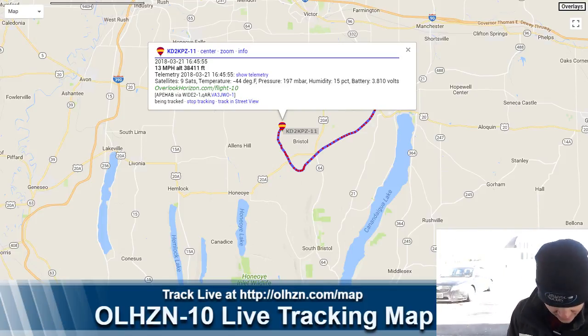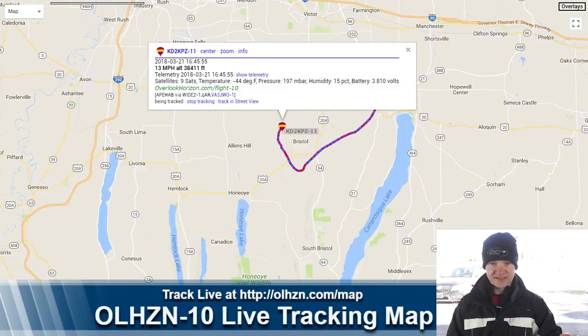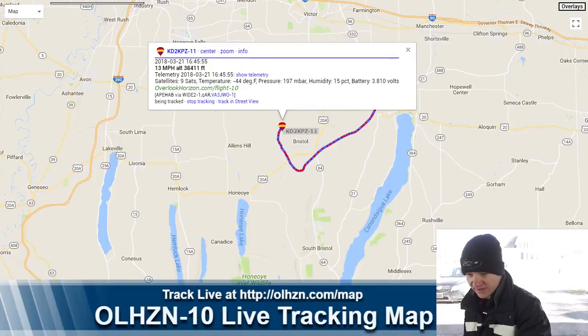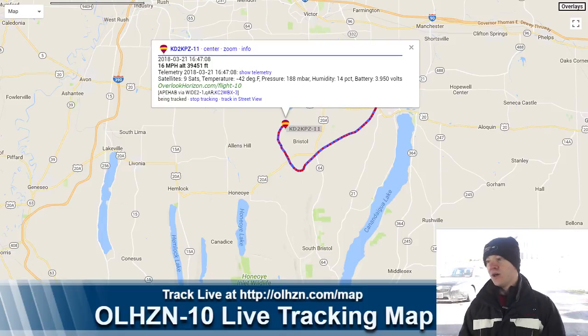And it's still early on. The batteries still have a lot of strength with them. 3.81 volts we're reading. Still fantastic. Still looking good. It should sit around that level for quite a while, and we only have about 1 hour and 15 minutes left until landing, so we're still looking good on battery level.